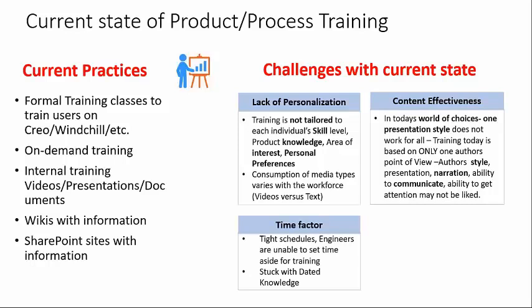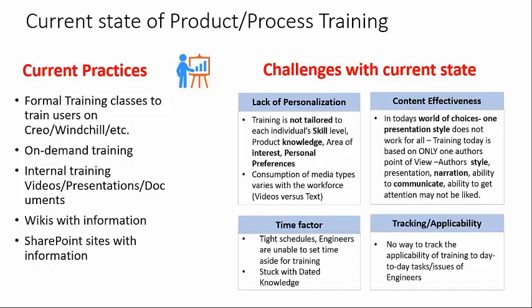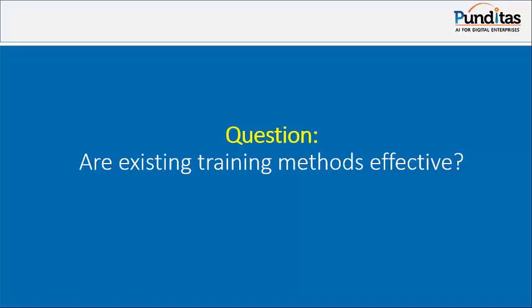Time, of course, is a big factor. Because of the tight schedules, engineers and users are not able to set aside time for training. That means they are stuck with dated knowledge. And I think one of the key things is the tracking of the applicability of training. What I mean by that is, today there is no way for you to track if the training that was taken actually makes sense within the day-to-day issues that your users are facing. And we are trying to address all of these challenges with our platform.